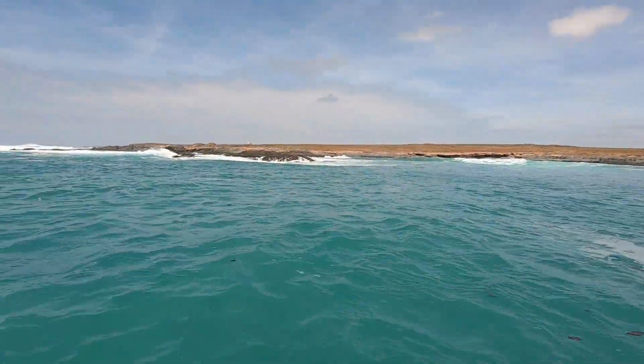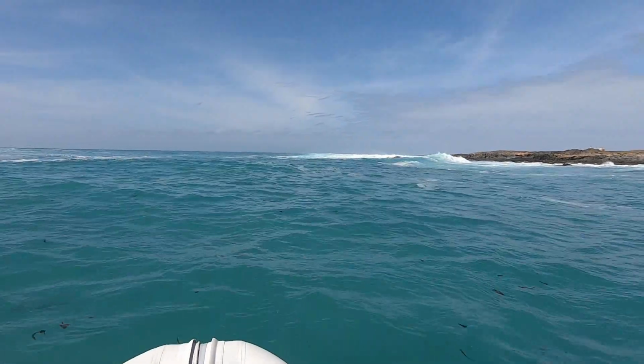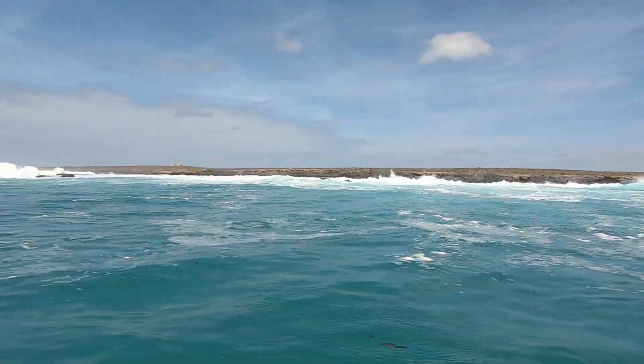Gnarly little wave this. Apparently when it's big it breaks all the way around this rock here into this bay. But yeah, some gnarly rocks, big ledges. Yeah, it's definitely heavy water this. It's like a wild sound, it seals. A lot of water moving.